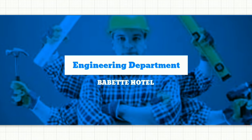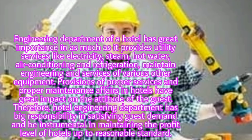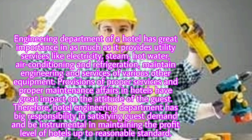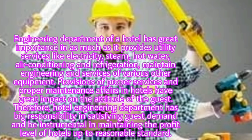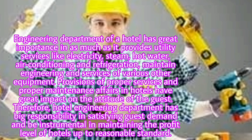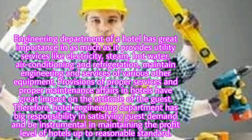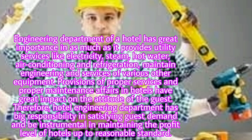Engineering department. The engineering department of a hotel has great importance inasmuch as it provides utility services like electricity, steam, hot water, air conditioning, and refrigeration, and maintains various other equipment. Proper services and proper maintenance have great impact on the attitude of the guest. Therefore, the hotel engineering department has a big responsibility in satisfying guest demand and is instrumental in maintaining the profit level of hotels up to a reasonable standard.